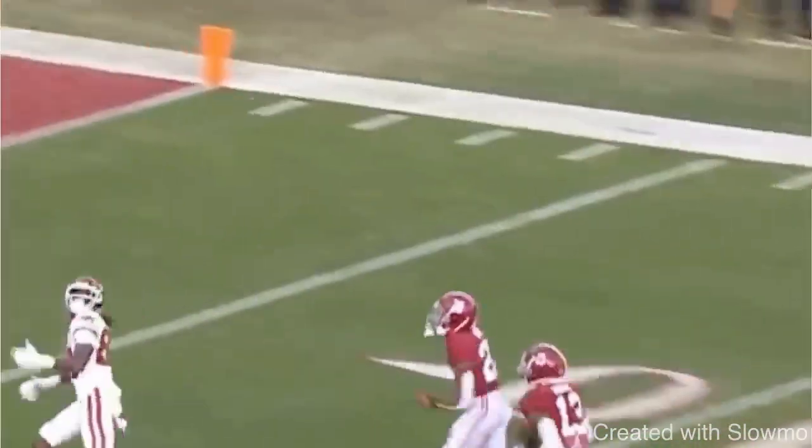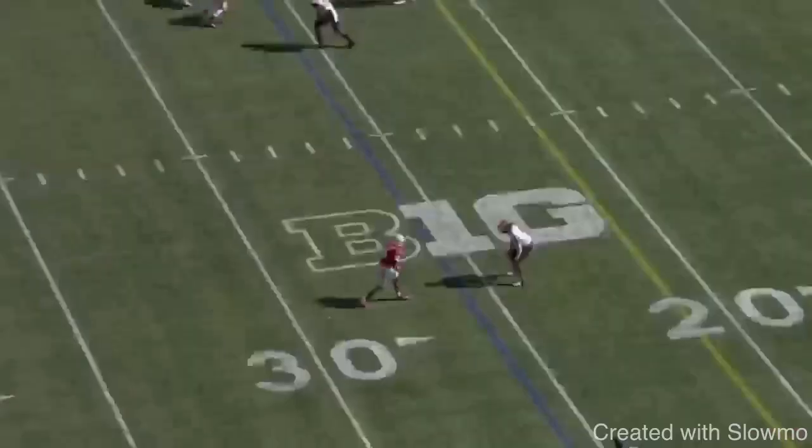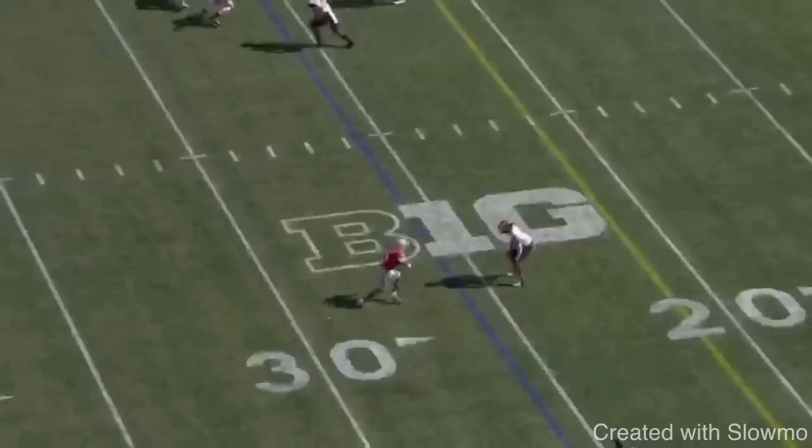So the fourth thing that you look for in Division I wide receivers is that they can beat press. Okay, so now, the last thing that I want to talk about here is the fifth thing that you see in wide receivers: they understand how to attack leverage.